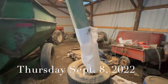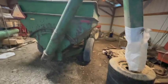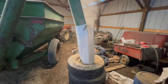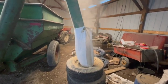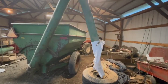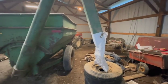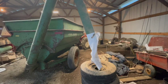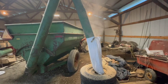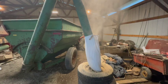Filling up some feed bags. We have to feed cows this morning. Not sure if you can hear me over the little tractor. The feed is so dusty, we just use a pair of ice grips to hold the feed bag. Otherwise, your feet holding on to the bag, you get covered in dust first thing in the morning.